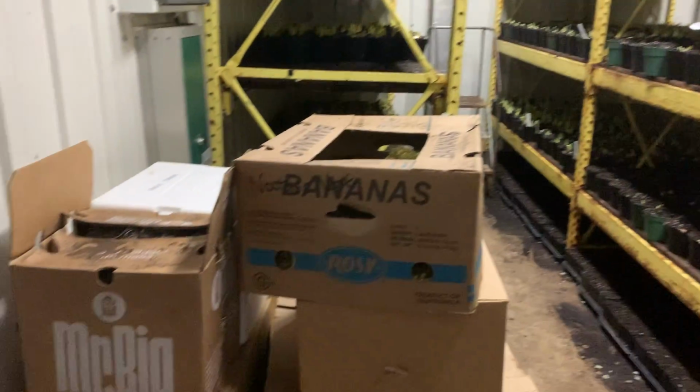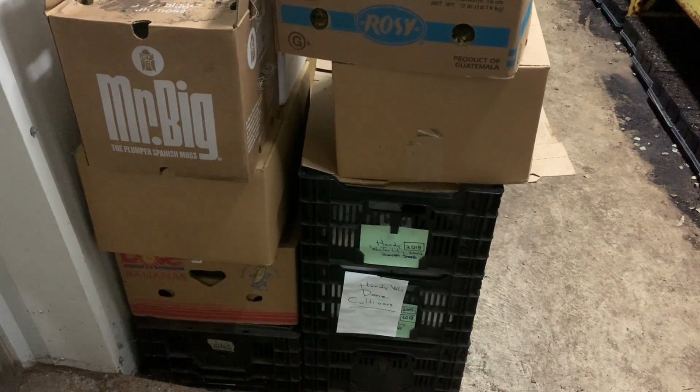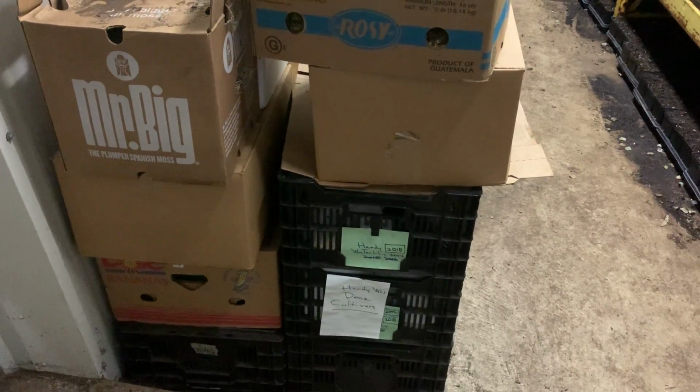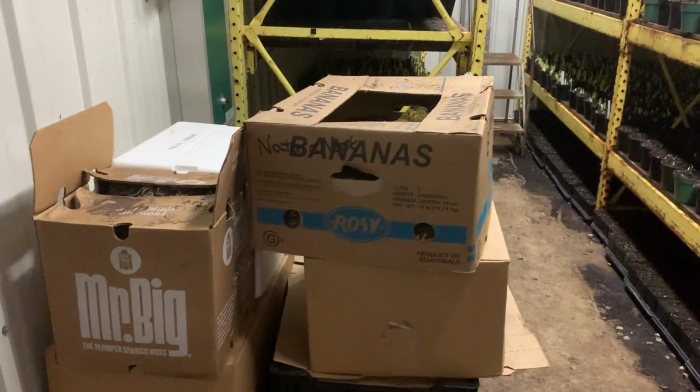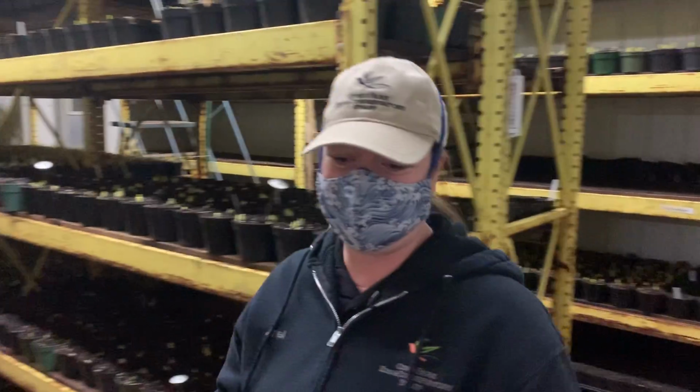Other fun things are stored in here as well, not just tulips and daffodils. We have some hardy water lilies here packed up, awaiting their summer homes. We also have some dahlia tubers stored away in here as well. Well, that's a sneak peek at our cooler. Now for the exciting part. Group 1 tulips and daffodils moving into the greenhouse. Let's go see them in the warm light.